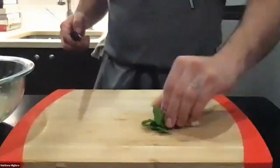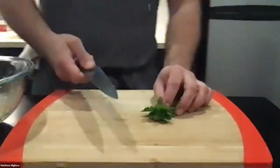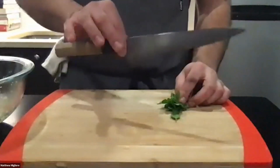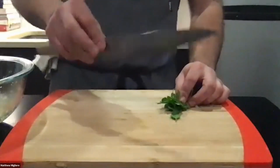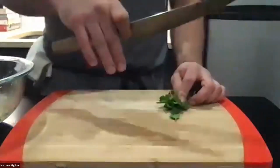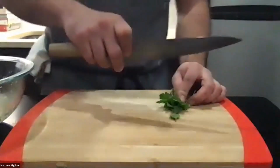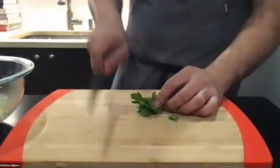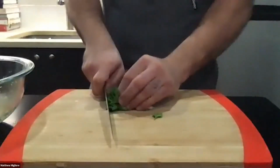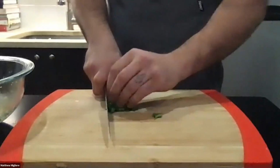All right, so this is about 2 sprigs of picked and washed parsley. So I'm just going to run through a little knife handling technique with everybody. Using a chef knife, I'm going to pinch the back of the knife with my fingertip, my index finger and my thumb. I'm just going to wrap my middle finger, my ring, and my pinky right over. Okay, I'm going to place the blade right down on the board.